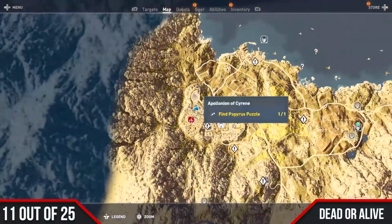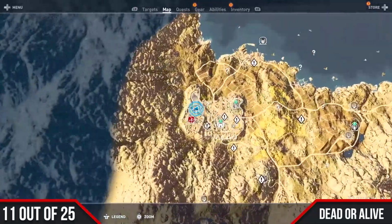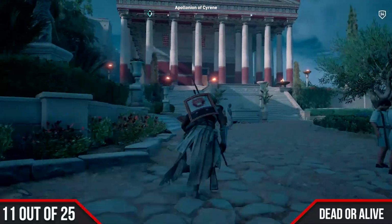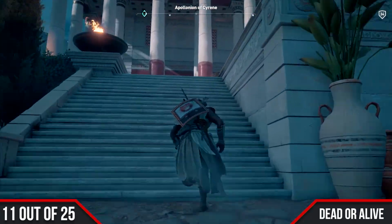Dead or Alive. The scroll for Dead or Alive is easy. Simply make your way to Cyrenaica in the northeast corner of the map. Now head into the Apollon of Cyrene. You'll find the scroll on a table at the back left of the room.